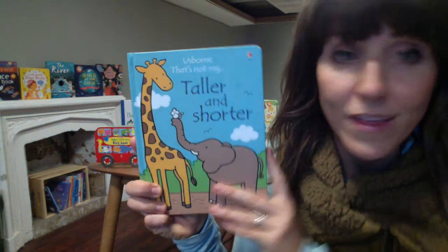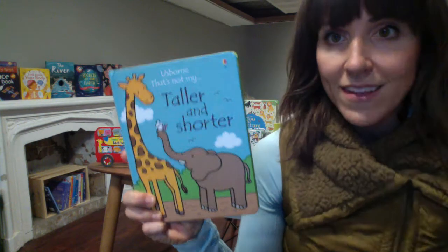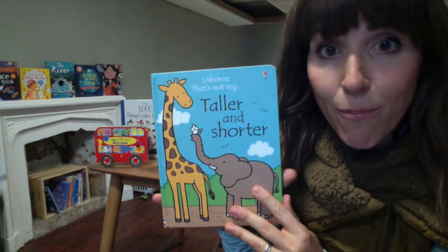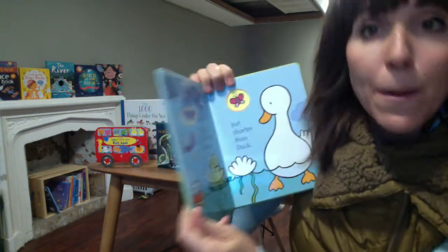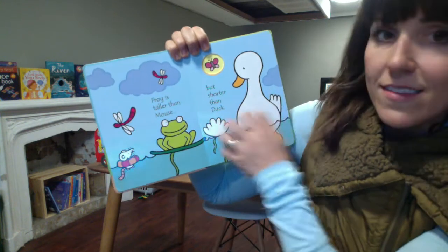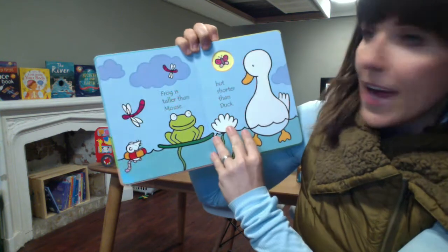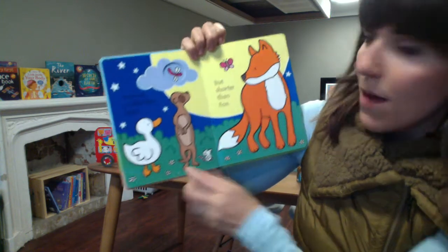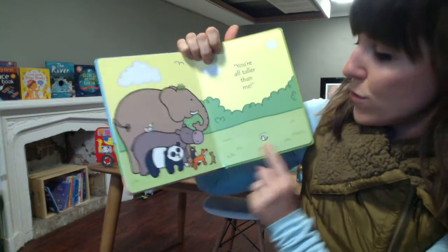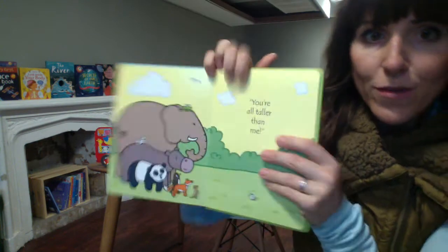Taller and Shorter. This is a little bigger than the That's Not My Book, but the same price, $9.99. It teaches your little one about sizes and comparing. So frog is taller than mouse, but shorter than duck. And it's these glossy pages, the high contrast, little cutouts that are really fun for them. My little Marion loves this book. It shows the teeny mouse, and at the very end, the tall giraffe. So this is a really great book.